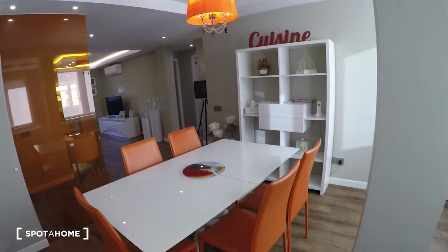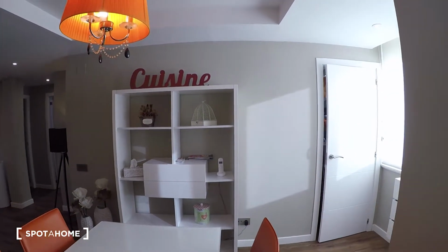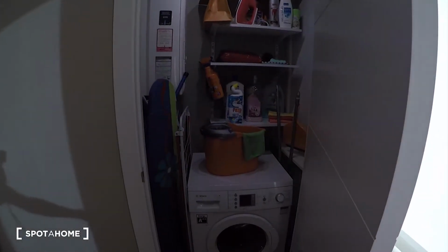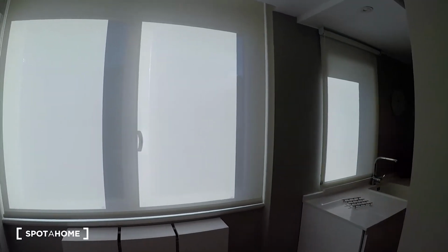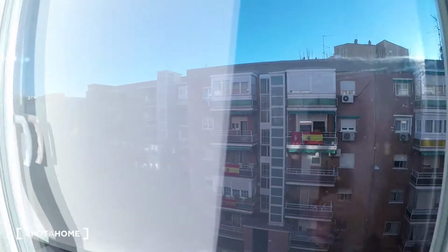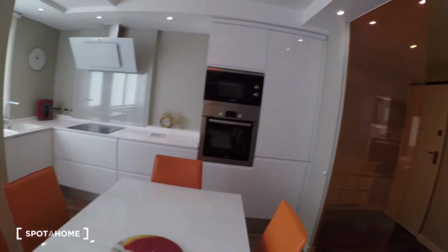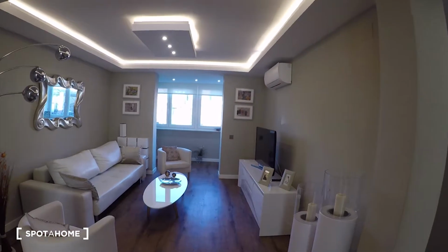Great. Here in this part we have this big table with a bunch of chairs, some shelving over there, and here we have a small room for the washing machine and all the cleaning stuff. We have a big window here and over there. All the apartment is exterior, so you will have street view from all the sides. This is one side, and the other side I will show you from the living room. So this is great. Really beautiful kitchen, and now we will see the living room.